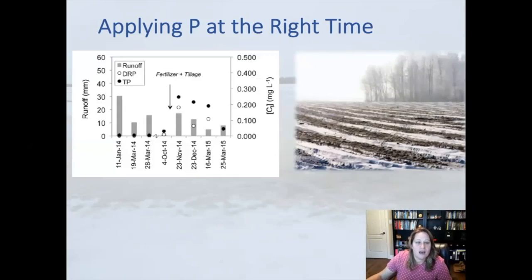Now, the other thing that I'd like to talk about is applying phosphorus at the right time. Here we have an example of some 2014 to 15 data at one of our field sites, the Elderton field site. And what we can see is we have dissolved reactive phosphorus and total phosphorus concentrations in tile drainage, and we have runoff. And what we see is that when fertilizer was applied with a strip till, with a bit of manure, notice that our concentrations in our tile drainage jumped considerably, and they stayed high. And then they started to go down again towards the spring.